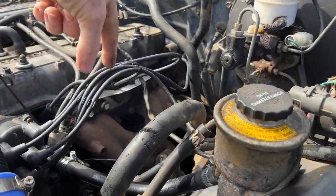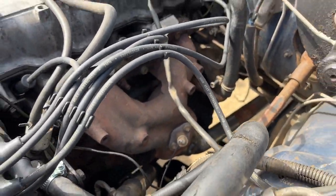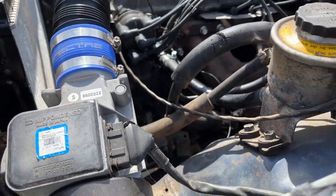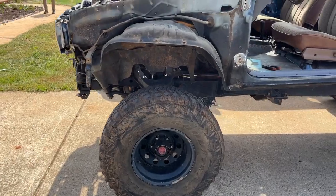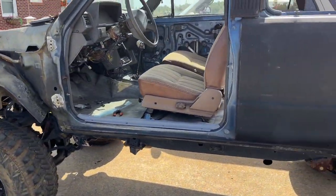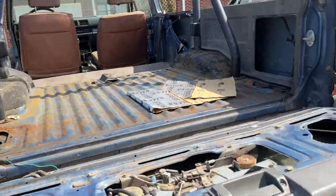I think I need to put another gasket right down there. So let it get warmed up. Maybe take it for a ride. So we got it running, obviously. I need to jack it up and go back and forth with the tires, so that way I can get all the power steering fluid flushed through the lines.